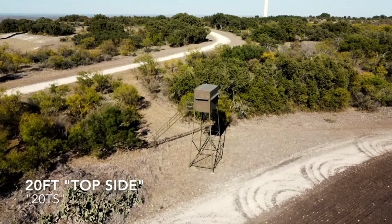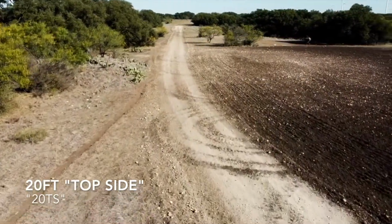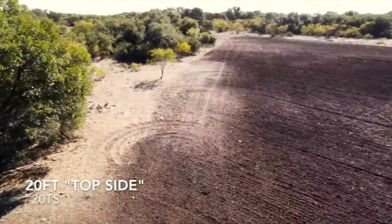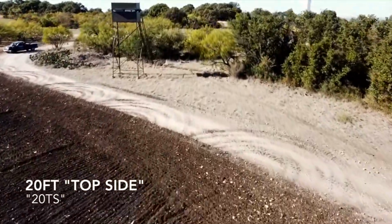This blind is called the 20-foot top sight. It offers a wide viewing area with lots of cover and lots of activity. You definitely will not get bored sitting in this blind. There's lots of deer, axis, black buck, fallow deer, lots to look at.